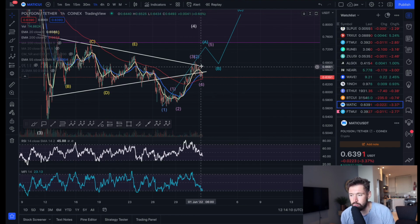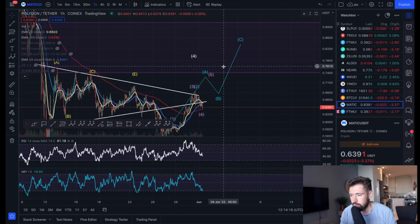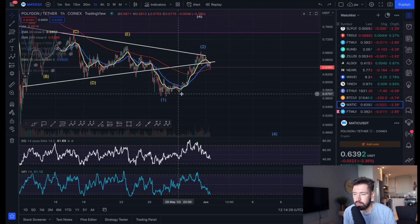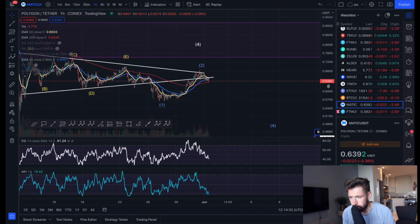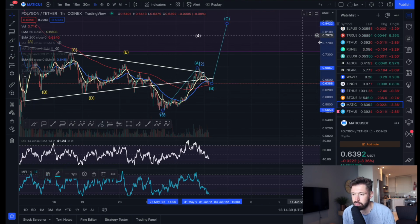If we do push up and we roll over and we start to come down and we break this low, that would confirm that this is our wave 2. Let me just quickly remove some of these lines so it's not so distracting. If we were to come down and break this low, that would confirm that this is our wave 2. We're looking for that wave 3 down. But if we continue to push up here, then I would think we're putting in a larger A, B, C correction to bring us up into this purple box.